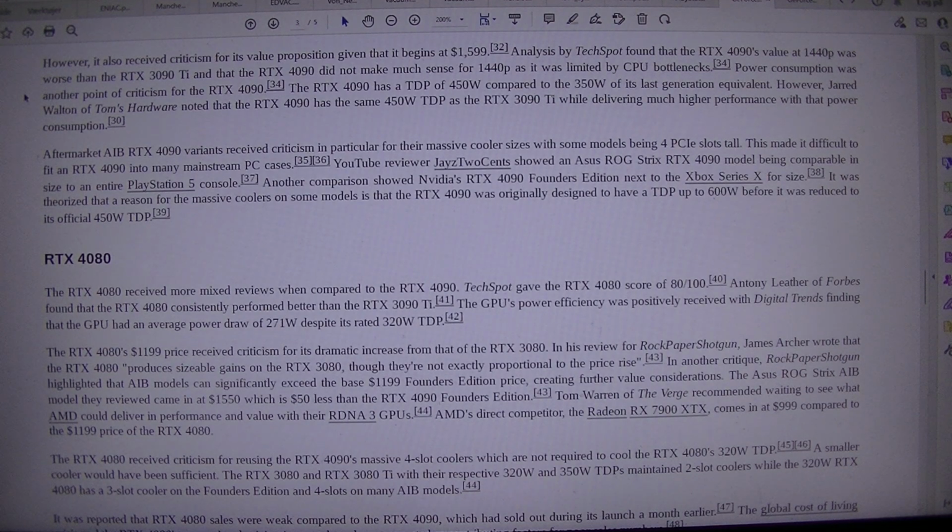Power consumption was another point of criticism for the RTX 4090. The RTX 4090 has a TDP of 450W compared to the 350W of its last generation equivalent. However, Chad Walton of Tom's Hardware noted that the RTX 4090 has the same 450W TDP as the RTX 3090 Ti while delivering much higher performance with that power consumption.